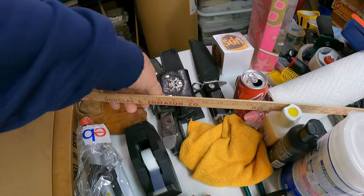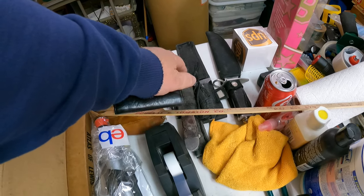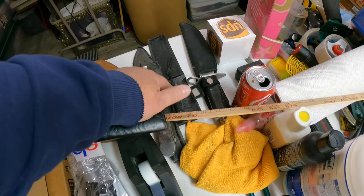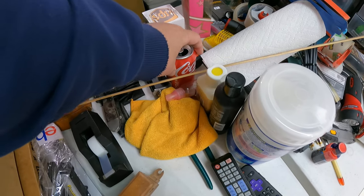These are knives that came out of that buyout we just did. They're longer than 6 inches. We can't sell anything over 6 inches on dollar auction, so I'm not quite sure what I'm going to do with these yet. That's my can of soda from yesterday.